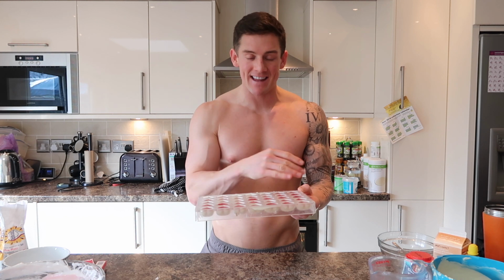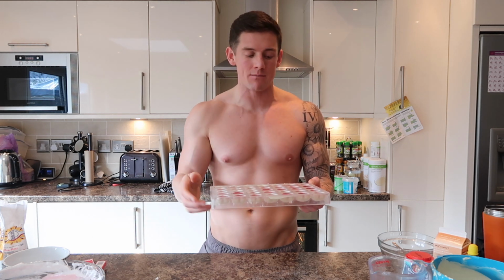So I really want this to be a liquidy centre. By freezing it, setting it, and then letting it cool down to room temperature, the inside then goes nice and gooey, and when it hits your mouth, it just explodes in your mouth. So they're going in the freezer now to set, and then we're going to cap it off with chocolate.